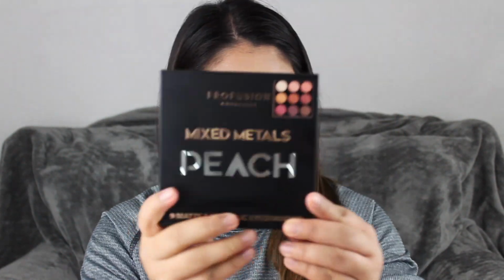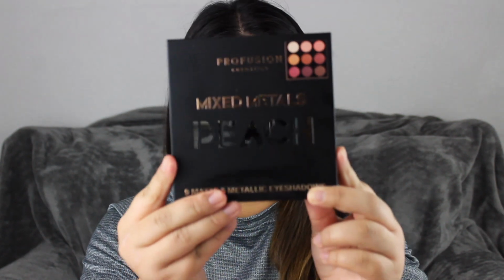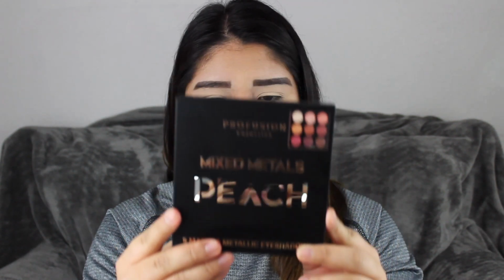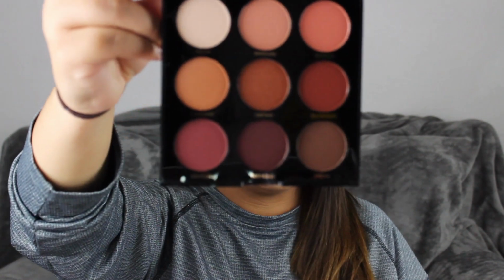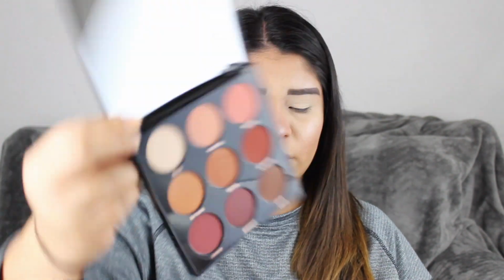Big thing. So it comes with this Profusion's palette. This has mixed metallics and matted colors, and they look beautiful. So those are the colors. They look super pretty. The quality of these feels heavy. It feels good quality. The plastic is good. I love this, the indents.